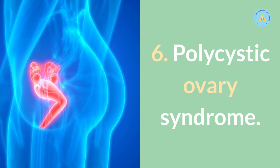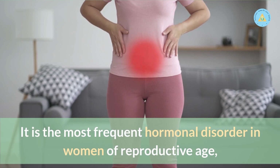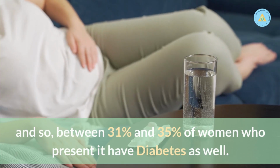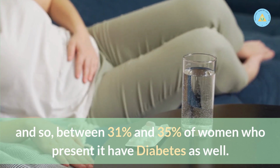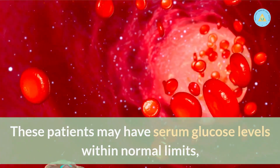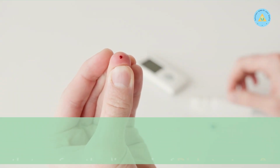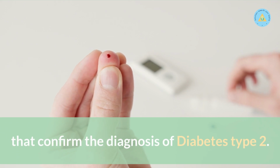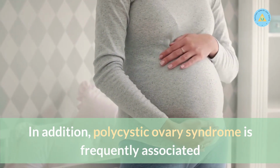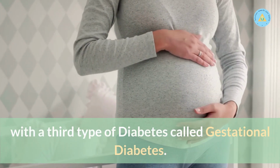6. Polycystic ovary syndrome. It is the most frequent hormonal disorder in women of reproductive age, and so, between 31% and 35% of women who present it have diabetes as well. These patients may have serum glucose levels within normal limits, but a detailed analysis may demonstrate metabolic alterations that confirm the diagnosis of diabetes type 2. In addition, polycystic ovary syndrome is frequently associated with a third type of diabetes called gestational diabetes.